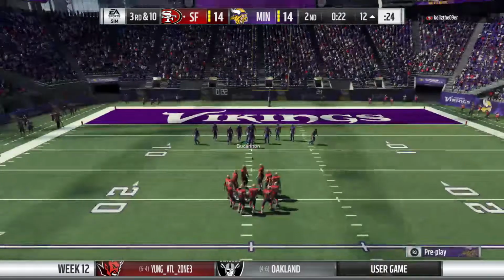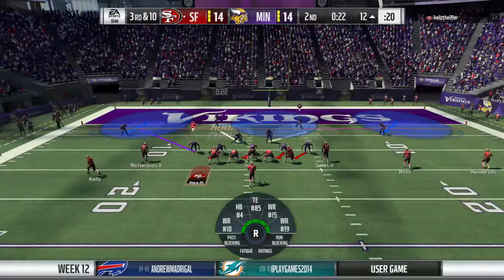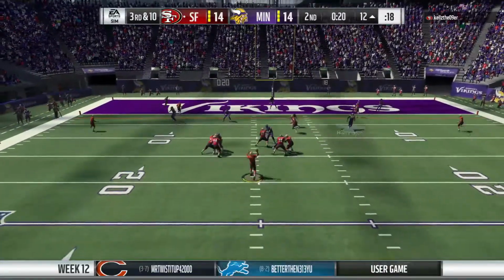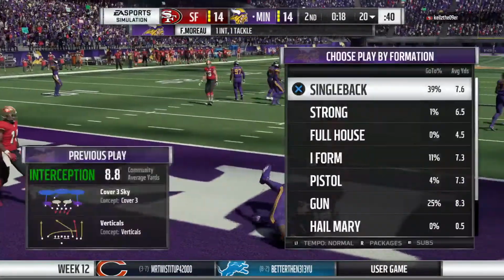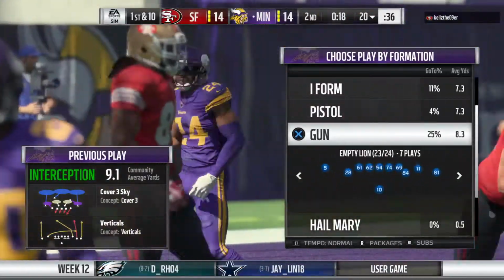The Niners on 3rd down, a perfect 3 for 3 as they look to keep that streak going. This is 3rd and 10. They'll look to throw here, and this is going to be intercepted. Picked off by Fabian Moreau, and his guys have got it back at the closing stages of the 1st half.